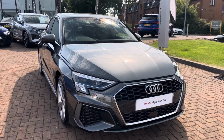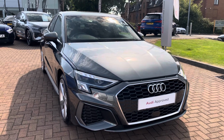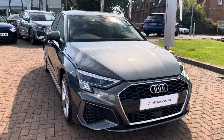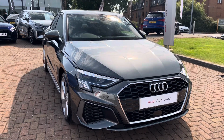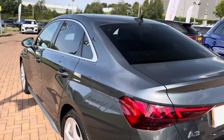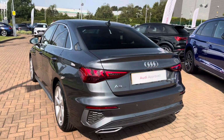This particular example is finished in the optional Daytona grey pearlescent paintwork, which really gives this vehicle that standout appearance. And with this being an approved used vehicle, it does come with 12 months minimum warranty and 12 months minimum roadside assistance. Looking at the exterior features now, this has the S-Line trim level.